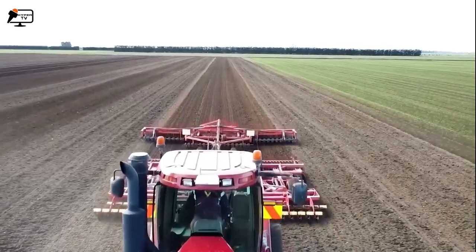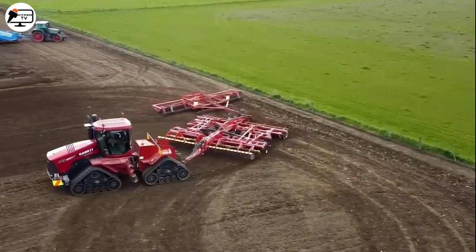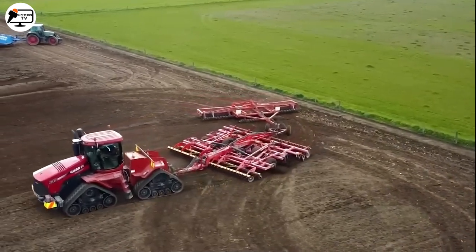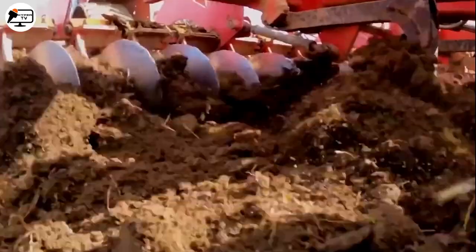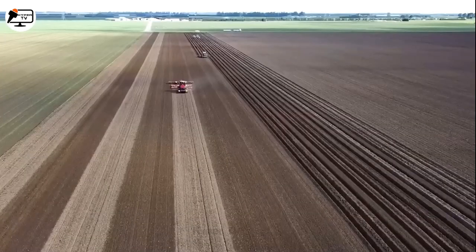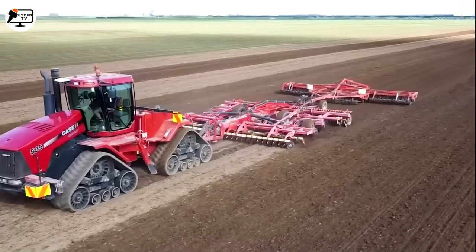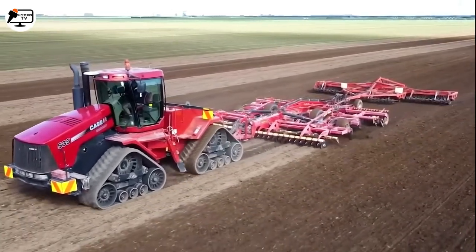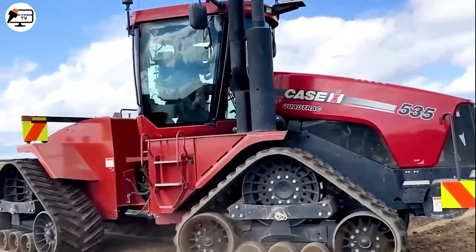The XXL Quad Track Case IH535 Tiller is a marvel of modern agricultural machinery technology. With cutting-edge features and exceptional adaptability, this tiller stands out in the agricultural industry. It serves as both a working tool and a symbol of progress and enjoyment in agriculture, making it a remarkable choice for farmers seeking innovation and efficiency.